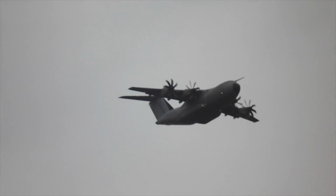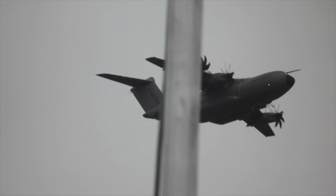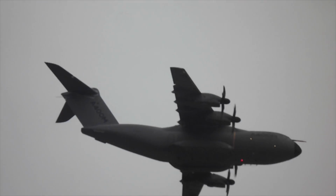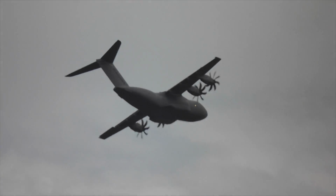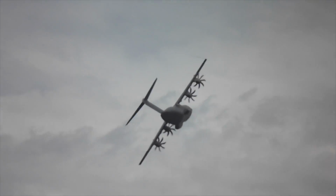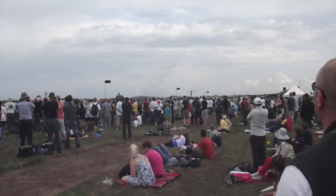Now, this particular aircraft flying in front of us, the third public display at Farnborough. New generation airlifter entered service with the French Air Force last September, already being deployed in operations in Mali and Djibouti. First of 10 aircraft for the Turkish Air Force have also been delivered.